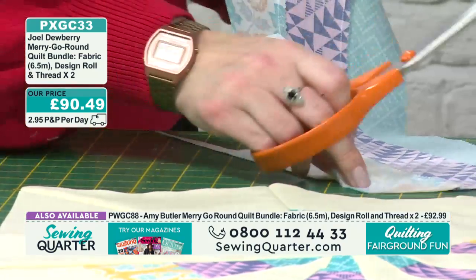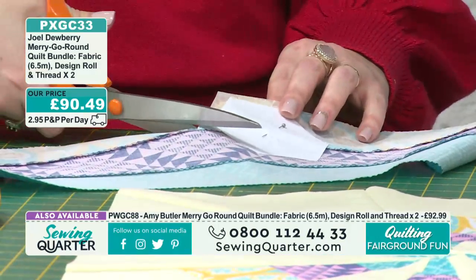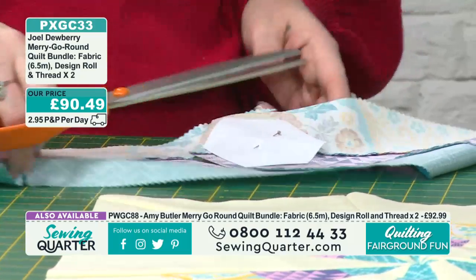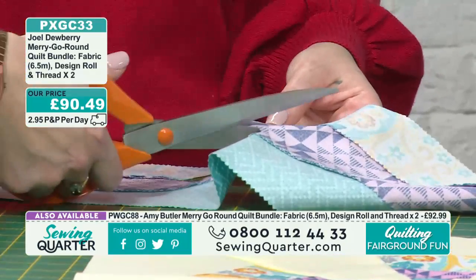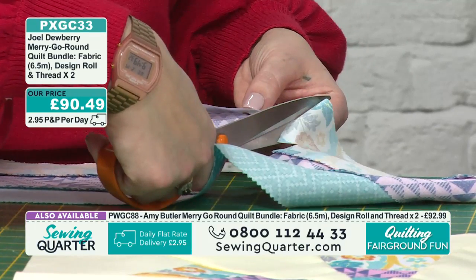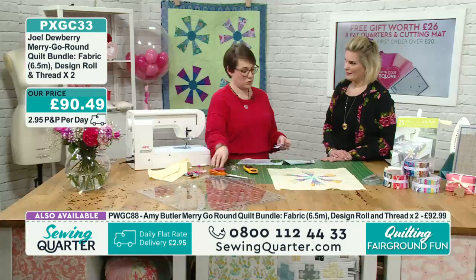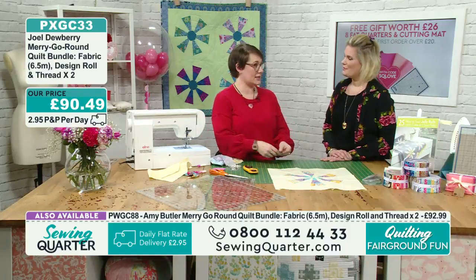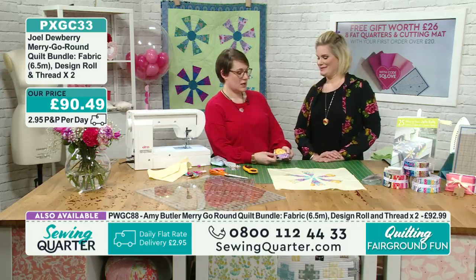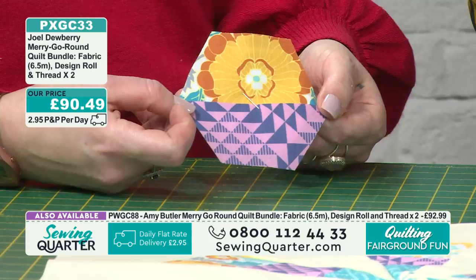Oh, are you adding a seam allowance onto that? Yes, so I'm adding a seam allowance onto the hexagon. So almost like it was English paper pieced. It is. So then you've got two options. You can either thread baste, which is what she does in the pattern and what I did. That's your traditional way. Or you could glue. So that becomes my hexagon.